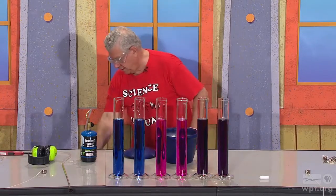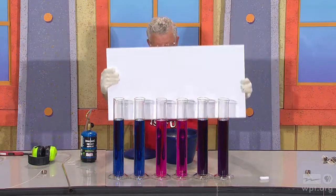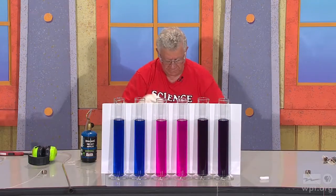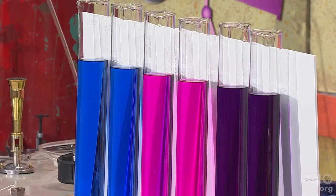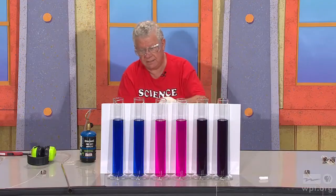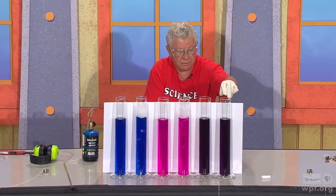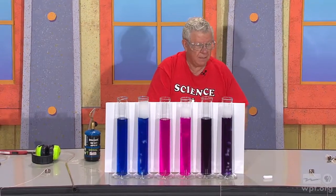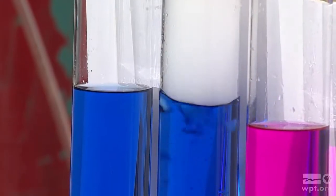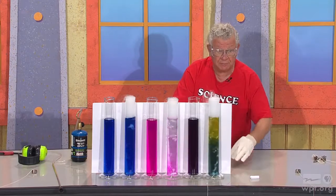Let me ask you if you think this helps improve seeing the colors. Does this help? All right, I'll put it there. So now I'm going to take chunks of dry ice and put them in the cylinders, and you'll see that I'm putting the dry ice in every other cylinder. Is anything happening? Yes. You see any bubbles? Yes. What kind of bubbles are those? The carbon dioxide bubbles, they're coming from the sublimation reaction.